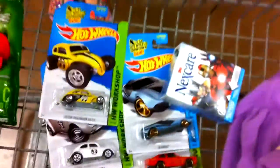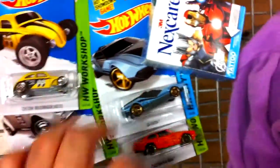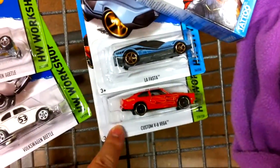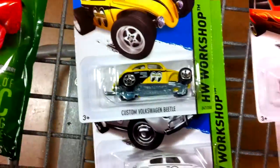This turned into some kind of weird haul video, so it's gonna go over what we got. I don't know who else goes to the grocery store and doesn't buy any groceries when they're done. So we're gonna get the La Fasta. This one I don't remember if we have or not. This is from the M case. I'm just gonna go ahead and buy it, and then I'm gonna go home and figure out I do have it, I'm sure. Then we're gonna pick up the custom Volkswagen Beetle.